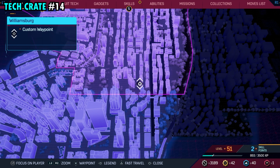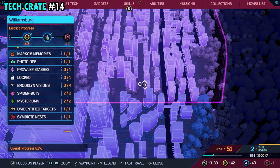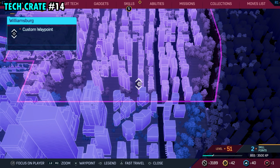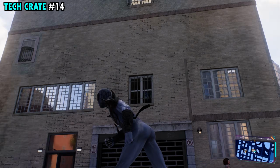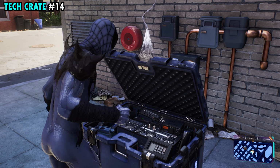Our 14th and final tech crate is going to be found on the far southern side of Williamsburg as well. This one is going to be on the ground. So come down here to the border where our marker is on these couple of buildings. And right here in between them, there'll be a little alleyway that you can get inside of. You'll see what it looks like here. Right over here next to the door, you're going to be able to find tech crate number 14.